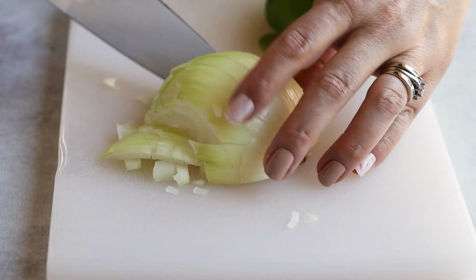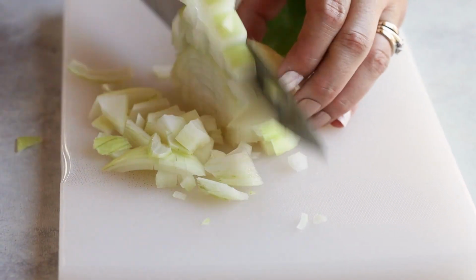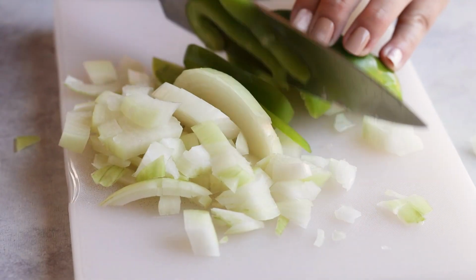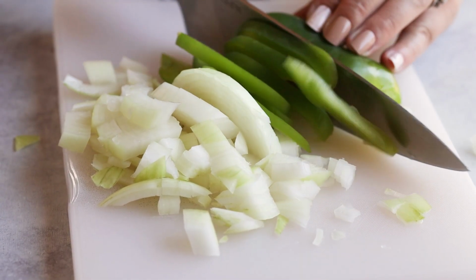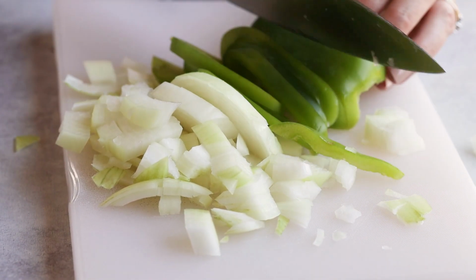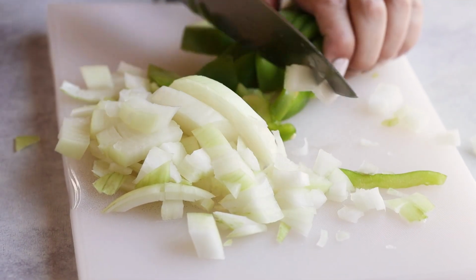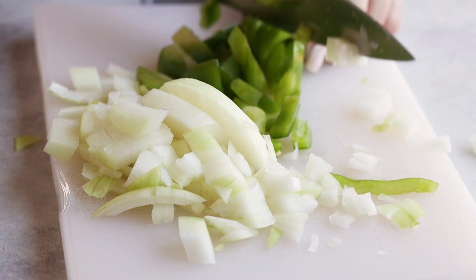So first I'm just going to dice up 1/2 of an onion, and then I'm just going to use whatever leftover vegetables I have in my fridge. So I had 1/2 of a bell pepper and then some mushrooms left over. And we're just going to throw everything into the skillet along with our diced up pork, and then a secret ingredient, and then some keto rice.